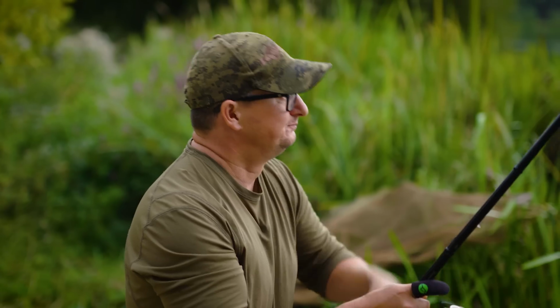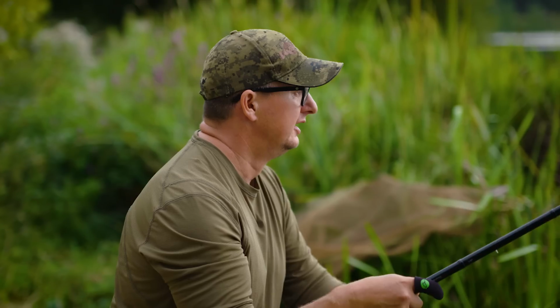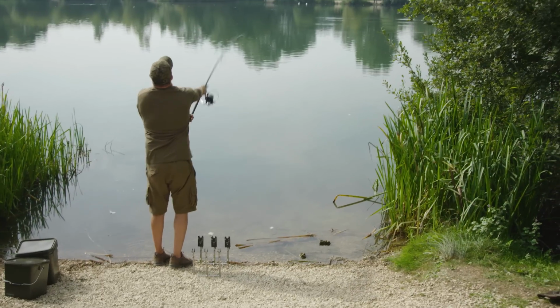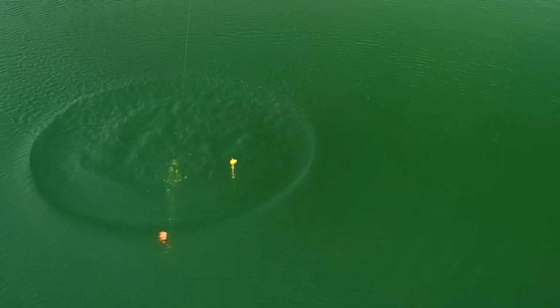And then once I've done that, basically put the marker float back on. I've got a big loop on the end of the line, so I'm able to just loop to loop the lead off, loop to loop the marker on, put that out and just use that as a target for the spod at the start of the session.